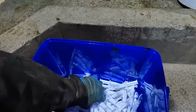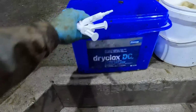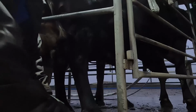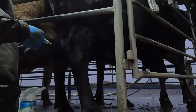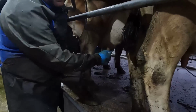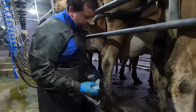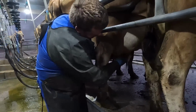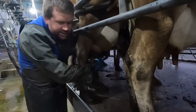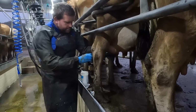And then I need 4 of these tubes. Dry cow. And that's the stuff I use. Dry clox, DC. Give their teat ends a bit of a wipe so that they're nice and sterile and clean. So much easier doing these cows than the younger ones. Their teats are bigger and teat ends open easier. Pretty quick.